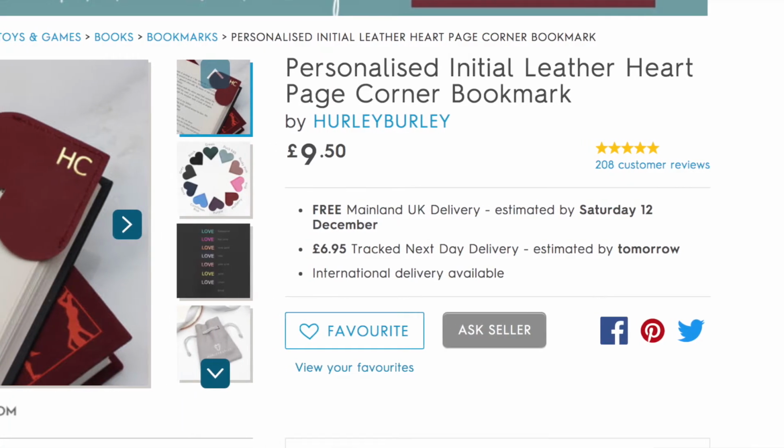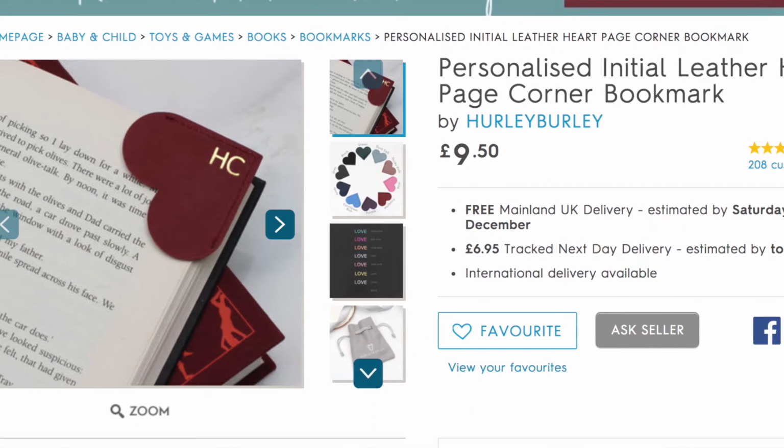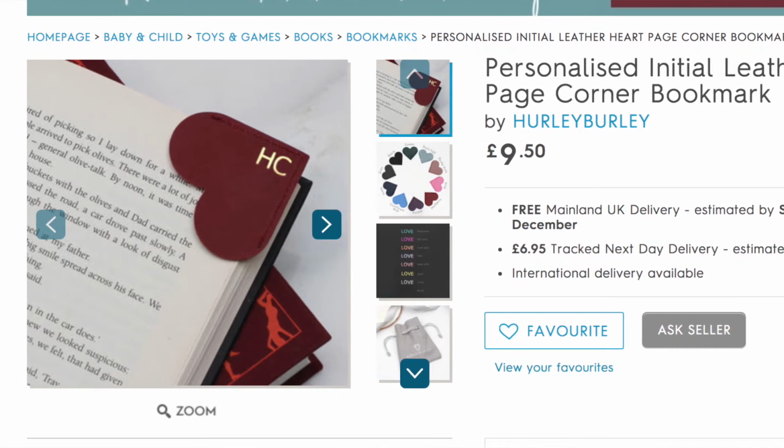There is a company called Hurly Burly who's on both Etsy and Not on the High Street. I do have one of their bookmarks, and it's basically like a leather heart, and you can stick it on the corner, and you can personalise them as well with that person's name or initials. So again, it looks a little bit more luxe, and they often come in nice little presentation boxes.